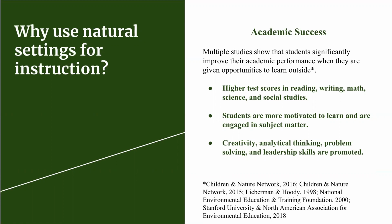Studies also show that students are more motivated to learn and that creativity, analytical thinking, problem solving, and leadership are promoted in outdoor instructional settings. And also note as we're going through that there are sources at the bottom where you can find more information on these studies.